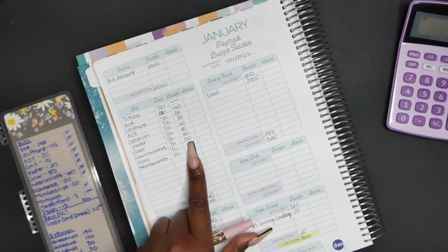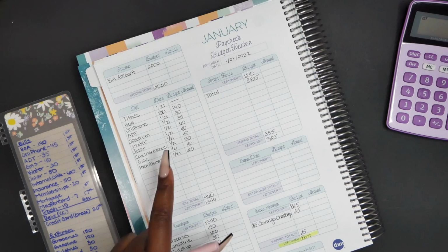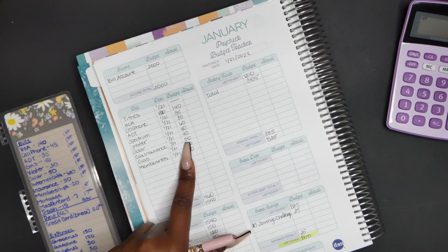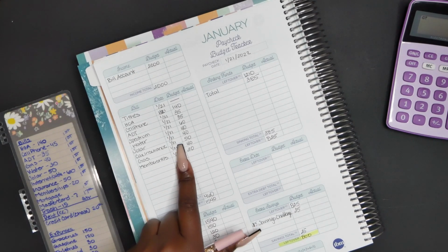Car insurance is $50 every paycheck. I'm looking to decrease that too. I'm almost 40, you guys. So really I should be paying like $50 for full coverage. So I'm going to be looking into cheaper insurance.